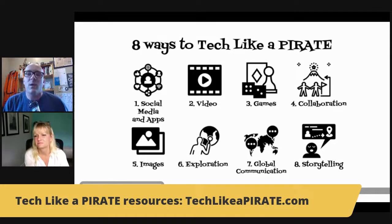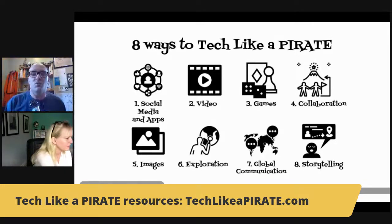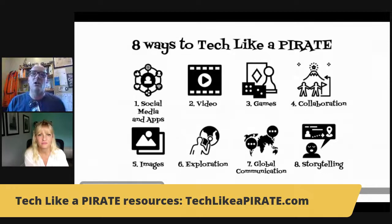But there are these 8 ways to tech like a pirate that help us make an experience out of this techie learning. And one is social media and apps. Then you've got video, games, collaboration, images, exploration, global communication. And then the 8th one, which is the one that's not in the book, but you can still get, is storytelling. In fact, if you want to read that 8th chapter that didn't make the book, I have it available on that resources page at the bottom at techlikeapirate.com. So feel free to go check that out.